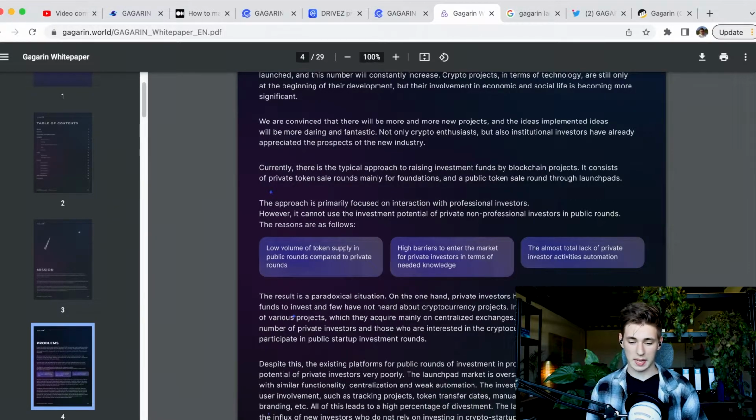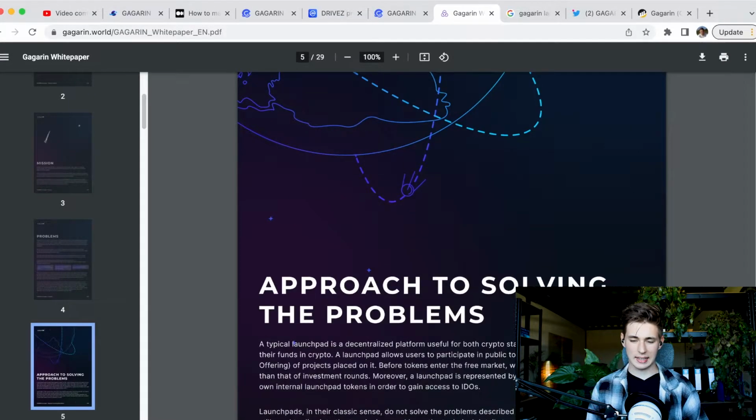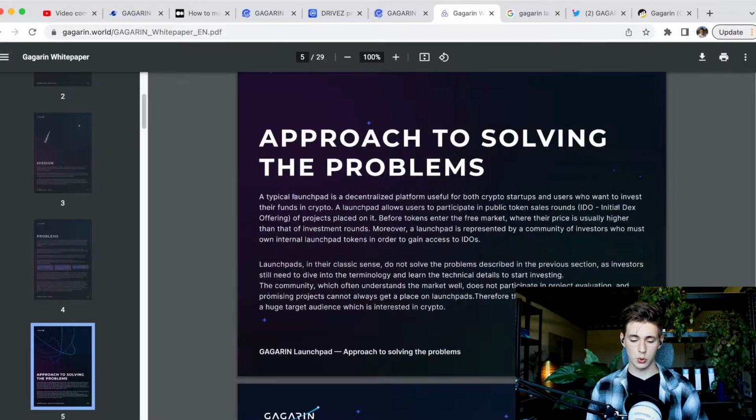Automation can play such a big role, but in the launchpad space, it isn't right now. So, okay, clear problems and a clear incentive of what they want to do, who they want to be. Obviously, hopefully we can find the solutions, approach to solving the problems, right. A typical launchpad is a decentralized platform useful for both crypto startups and users who want to invest their funds in crypto. A launchpad allows users to participate in public token sales rounds, IDO, initial DEX offerings, of projects placed on it, before tokens enter the free market.